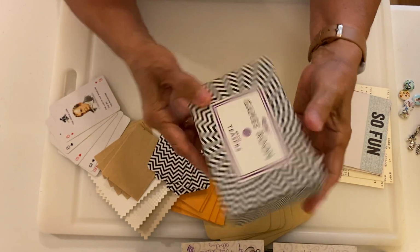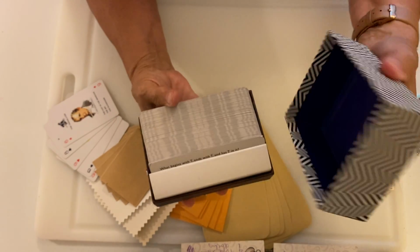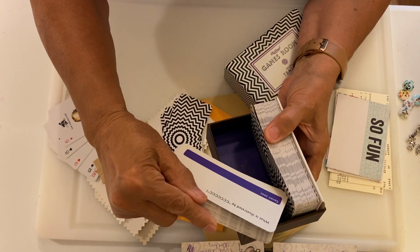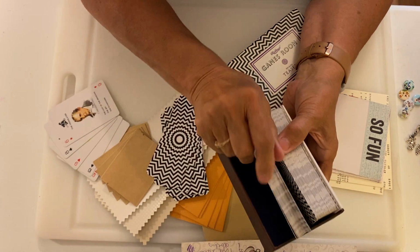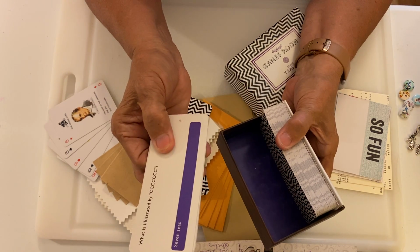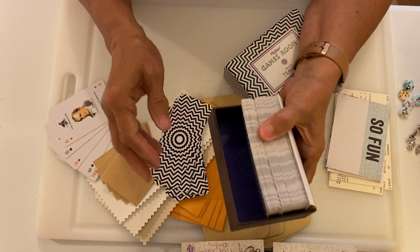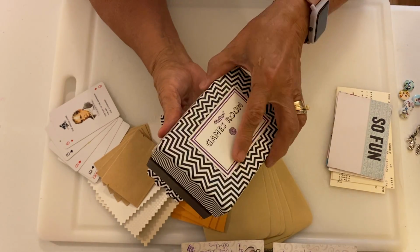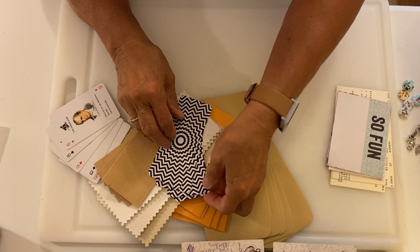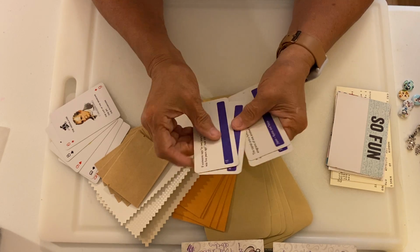And then this is called Game Room Brain Teasers, by Ridley, and I got this for $1. It's all of these brain teasers. What is illustrated by C, and then you ask somebody that, and they're supposed to answer 7 C's. So that's a brain teaser deck. Some of them are cute, some are funny, some are dorky. But anyway, I got 5 of those and put them in there.